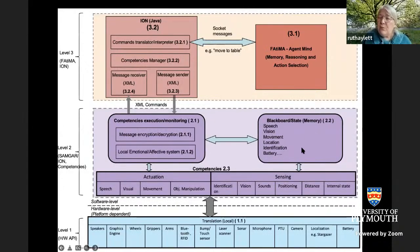We also had a blackboard so that we could keep track of what was actually going on while we were doing this. And then a load of competencies for sensing and actuation, which every robot has to have if it's going to do anything sensible. So though it's not straightforward to implement this architecture on a robot compared to a graphical character, where you can just stick it into Unity or something like that, in fact, you can implement it on a robot, and then you get this architecture which allows you to generate the expressive behavior in a sensible sort of way.